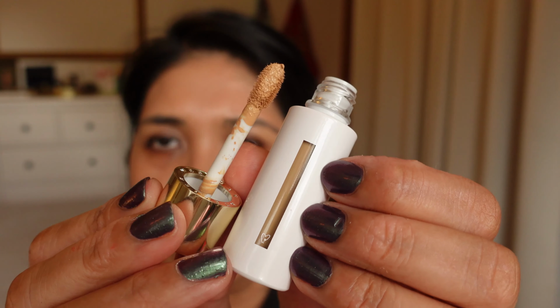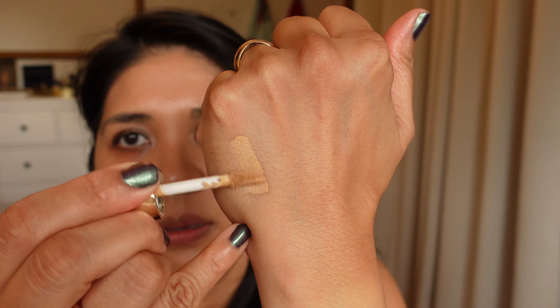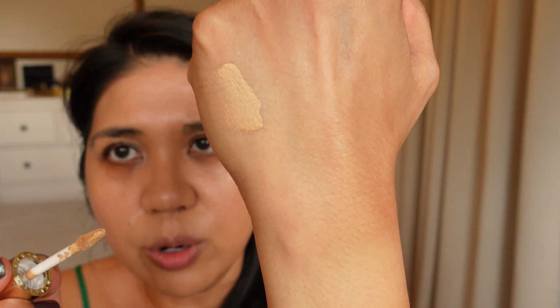My closest foundation shades are below, and what I'll do is do a quick swatch of this on my hand, and then I'll do some others around it as well, but I don't want to be too long of a review. Okay, so this is what the product is looking like. So this is the Westman Atelier M4, medium 4. I actually think it's a pretty good match.